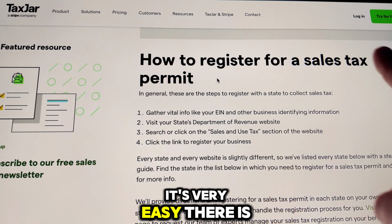So you are doing very well. Now you just got an LLC, you got an EIN number, and you have used those successfully to get a sales tax permit or sales tax number. And now that you have both of those, you're going to use those to get a resale permit or resale certificate.